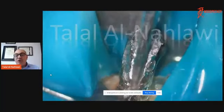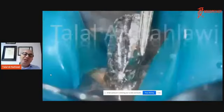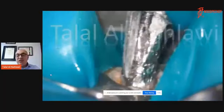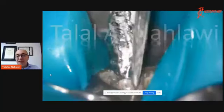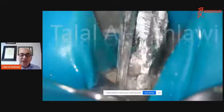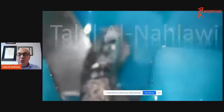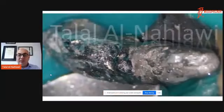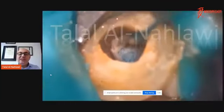This huge mass of metal will conduct more amount of powers. As you can see, with medial and distal motion at the end, we were able to break the cement and remove it in a way that we didn't destroy the root. And this is the removed casted post, and that was the space.